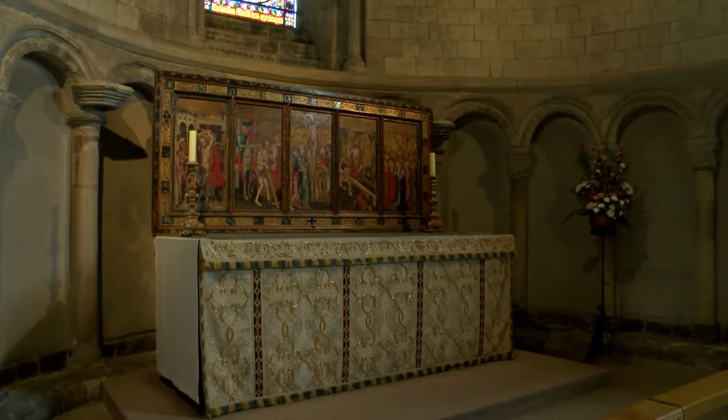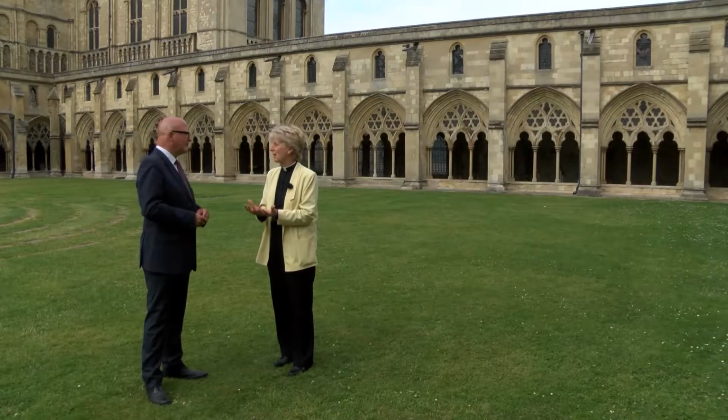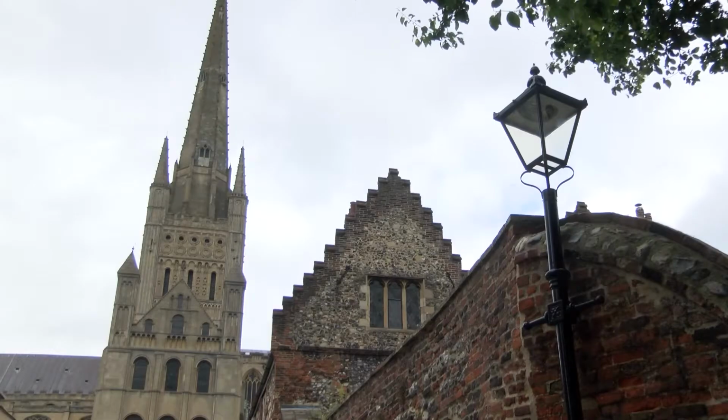Then later in the morning, another Eucharist celebrated usually by one of the priests from the wider diocese. And then every single day, 5:30, evensong. That's a sung service with our cathedral choir. And in the holidays, we have visiting choirs come in to do that. Our whole day is wrapped around that rhythm of worship.